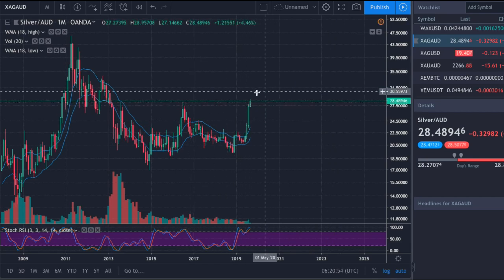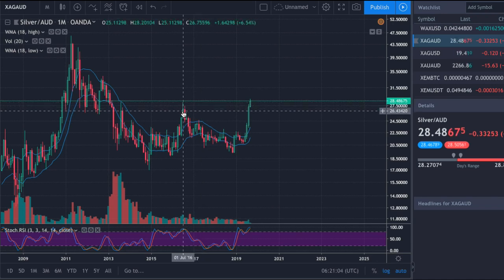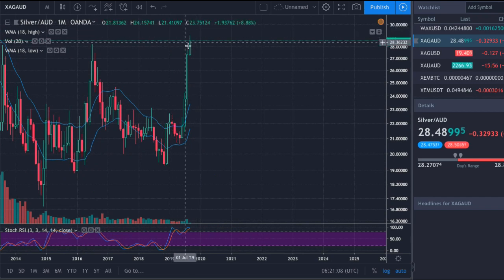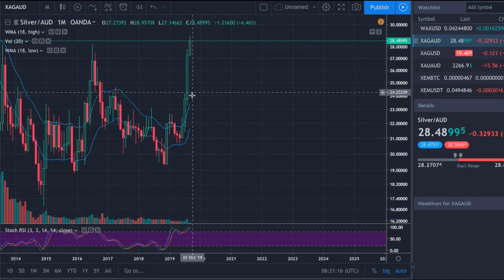But because we float against the US dollar, it really depends on the strength against the US dollar. So that's why we didn't see this as a level of resistance here at $28 and $28.20. We did break through it a little bit. Hovered at just under $29 so far. Room to move higher? Yes. Room to move down? Definitely.